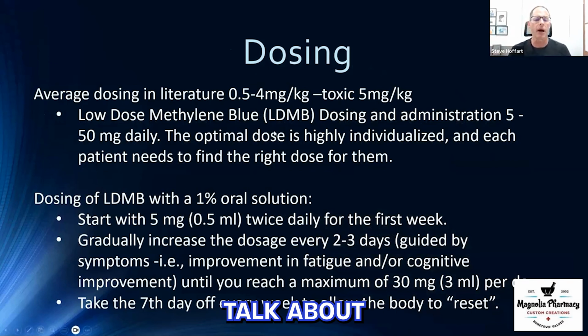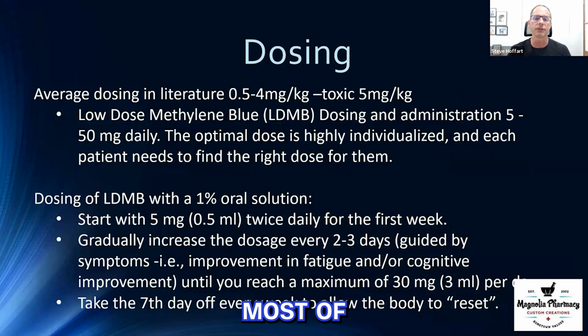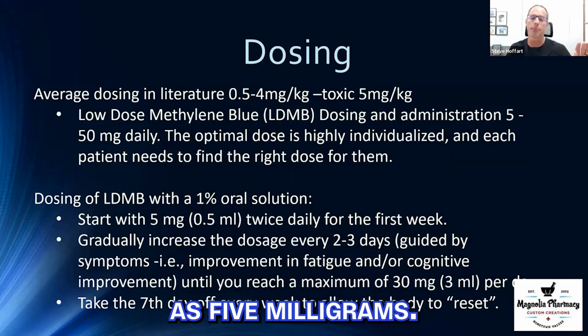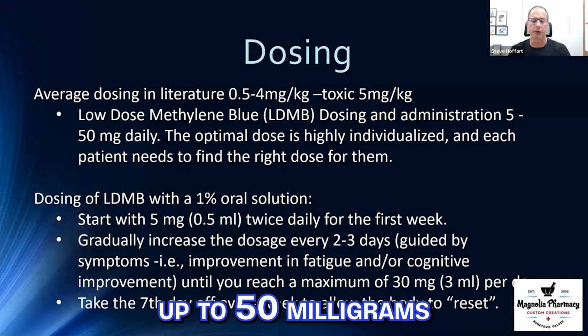Most of the dosing that's in the literature right now talks about doing a milligram per kilogram dosing, 0.5 to 4 milligrams. I will tell you, most of the lectures and talks I've heard use 0.5 to 1. We go with really low dosing. The doses we've seen in the pharmacy are starting as low as 5 milligrams. Believe it or not, you can get enough benefit on some of these conditions at a dose of 5 milligrams a day, up to 50 milligrams a day.